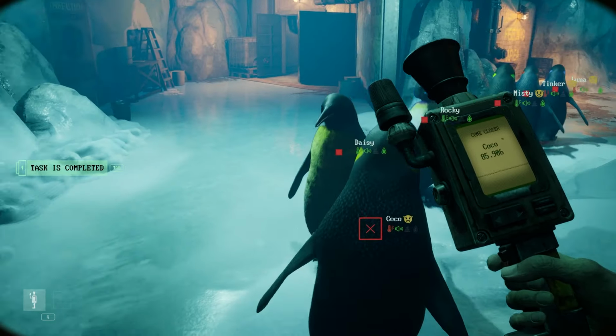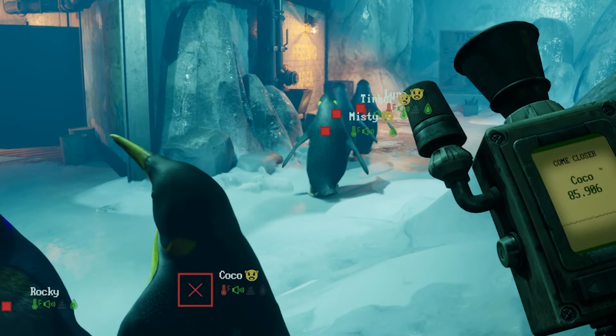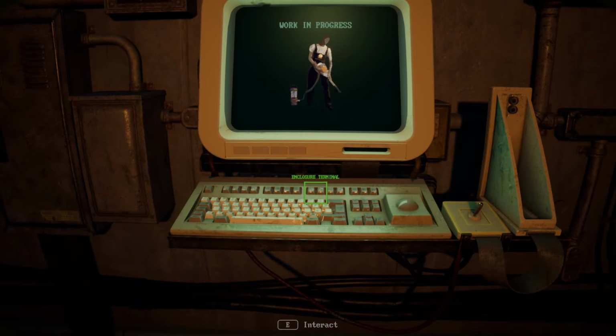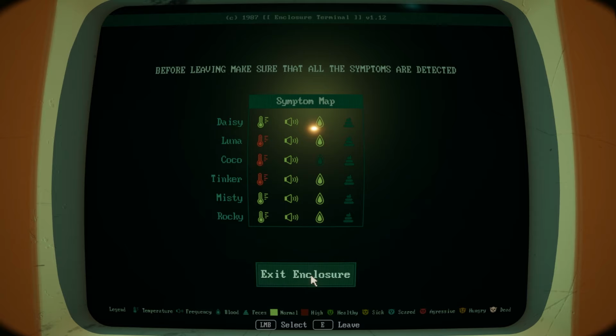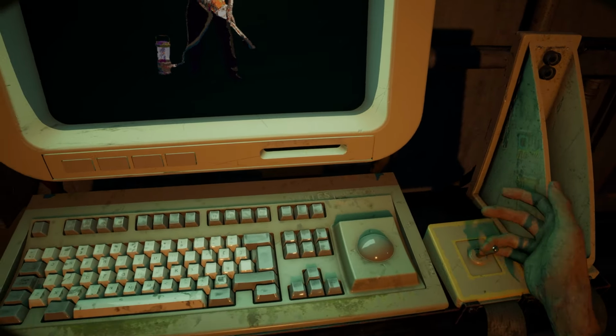Alright, we've done a great job, y'all. Look at him waddle. Look at him go. Put that in there. Okay. So now we gotta resolve the problem. We should be all good and dandy. I should take Coco's blood. I'm gonna do that real quick.